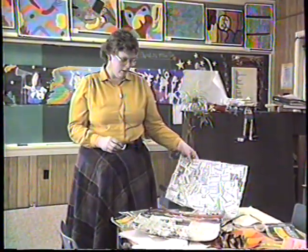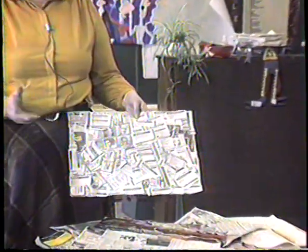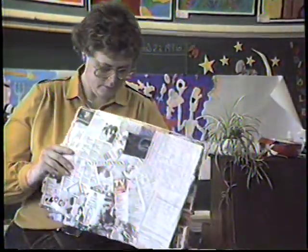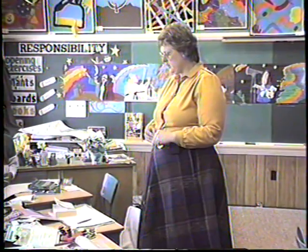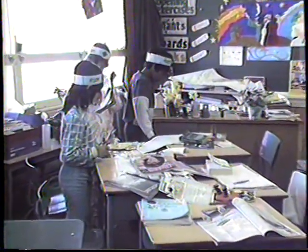What the children in this group are doing are making a collage of events that have happened in the world, in Hamilton, at Mountview School, and we're going to bury these in a time capsule that will be opened 76 years from now. Toys, homes, entertainment, television programs. These boys and girls are cutting out pictures of all the various holidays that we celebrate. Who knows, 76 years from now there might be entirely different holidays.